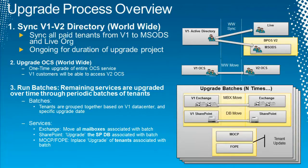On the back end, for OCS, or the Lync Online service, there is a one-time upgrade. This actually happens even before you migrate. Your end users will continue to use the OC service, but unbeknownst to them, they're actually using the new version 2 of the service. They don't have to change anything. They'll just be reconnected to the new service. In effect, you get pre-migrated to that service in one shot, very quickly, but again, there's nothing noticeable from the client side.